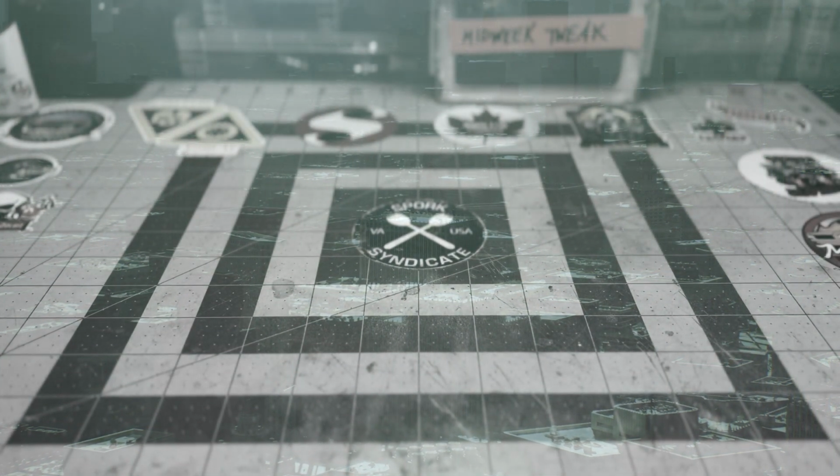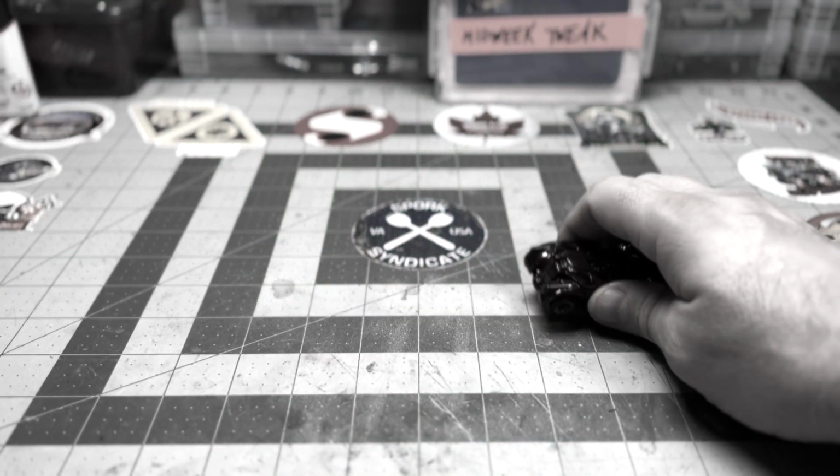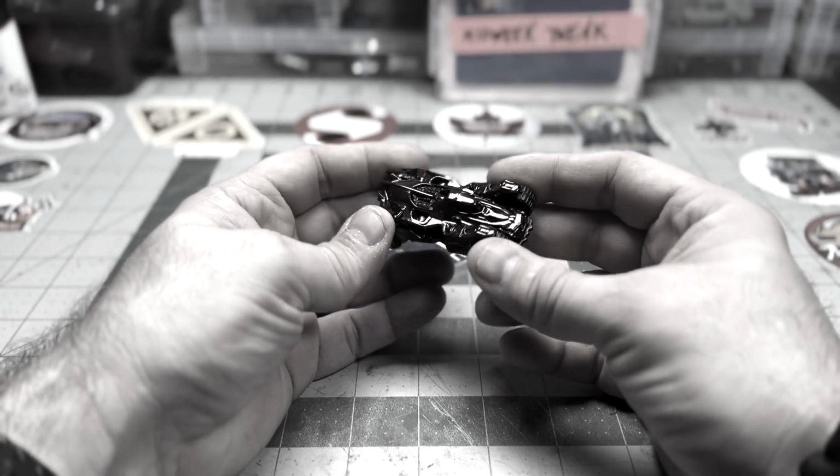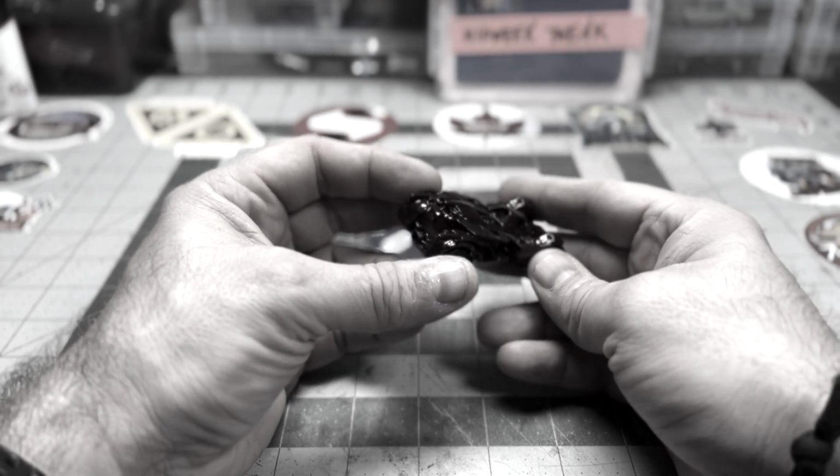Charles. You wanted 10 Batmobiles? 10 Batmobiles you get. Let's start with this really cool Arkham Asylum deal. Really cool.